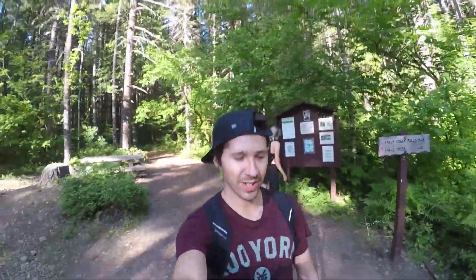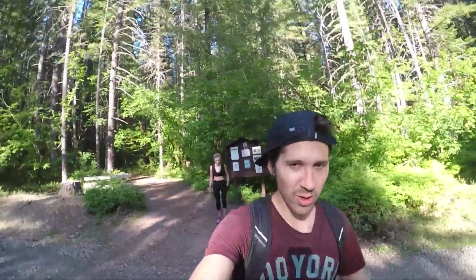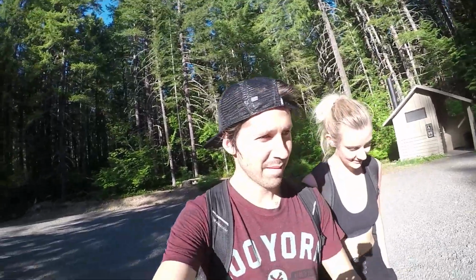We're back to the trailhead. Pretty good hike, pretty awesome waterfall, and we're gonna head back to the RV and take a look at some of the photos and videos. So let's get back to the RV, and pretty good day.